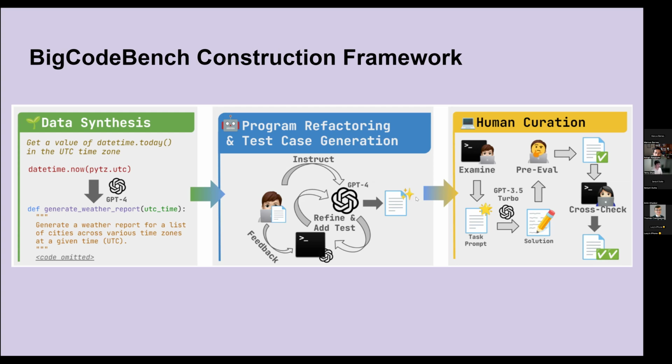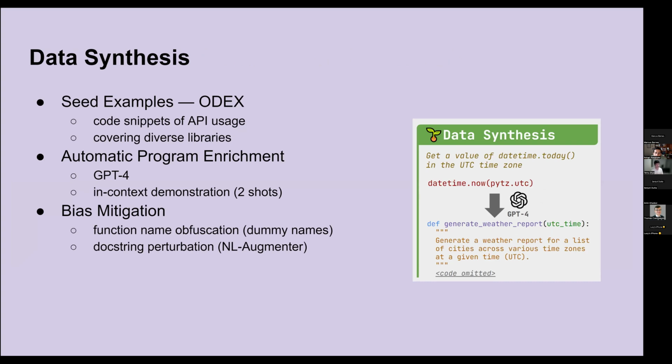Specifically, we start with data synthesis. So we synthesize the data and then do some enrichment based on the previous ODEX benchmark, because ODEX covers quite a lot of different libraries and API usage. So then we use simple tasks and do the enrichment with GPT-4 to generate more complex tasks, having more complex instructions inside of docstrings, and then we collect these raw synthesized programs in this step.